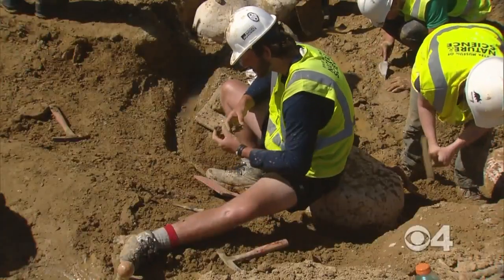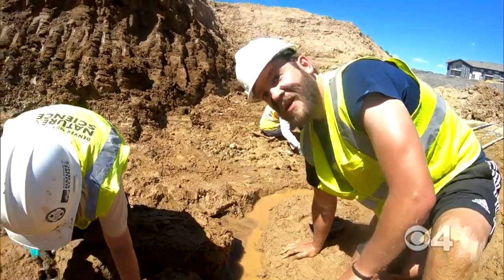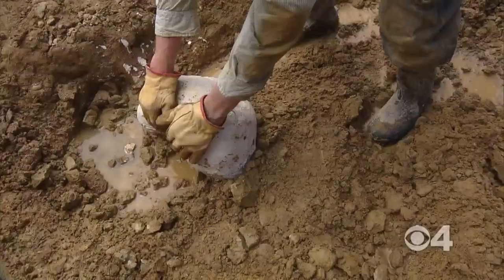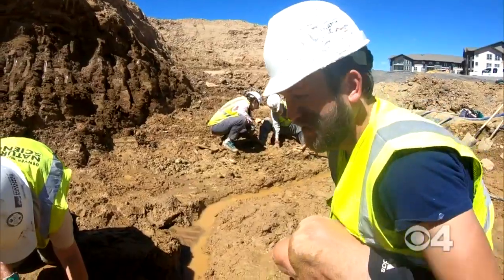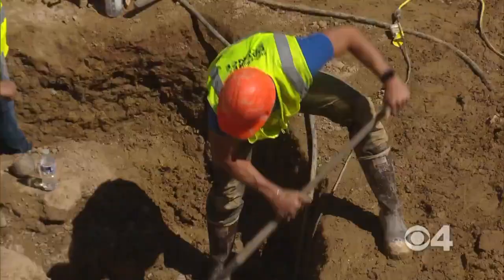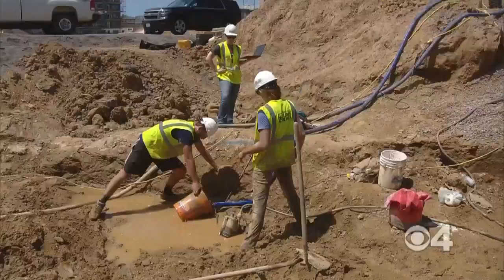This is a first dig for the interns on site, like Luke. Yesterday when we came back out here, it was swamp. And Ellie. Come on, Ellie, we need your super strength. They are learning from these seasoned volunteers to dive right in. Rule number one. Don't be scared. Don't be scared. I'm not scared. Don't be scared to dig deep, and in this case, get really, really muddy.